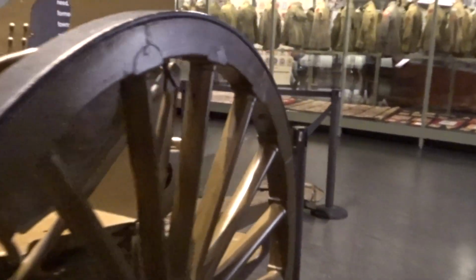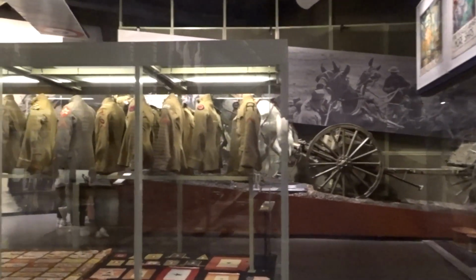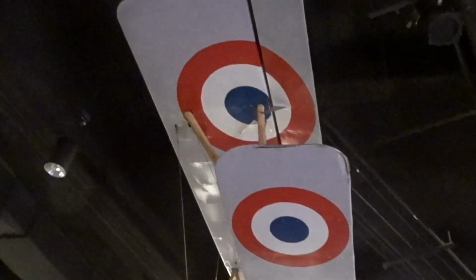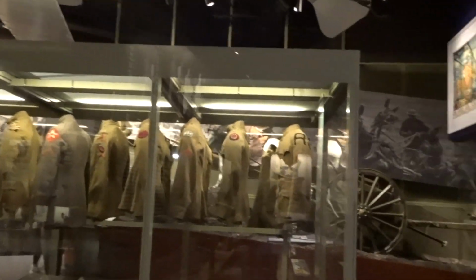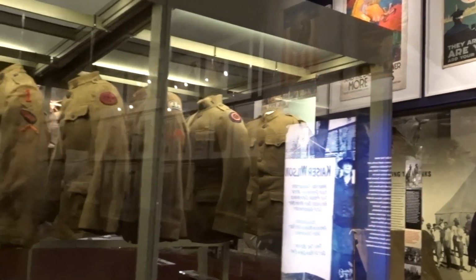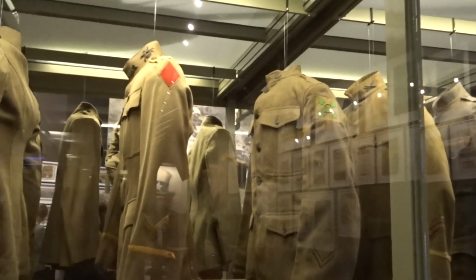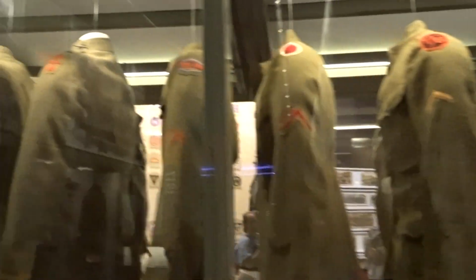And then in the same room here are the tops. Guys, it was just amazing. One of the planes, I can't even imagine flying in a plane that small. But anyway, the uniforms, all of these, and like I said, they're from everywhere. And it was just very interesting to see all the uniforms and stuff that they had.